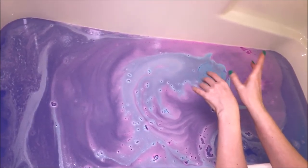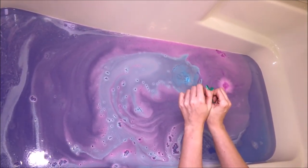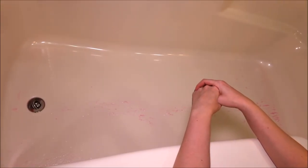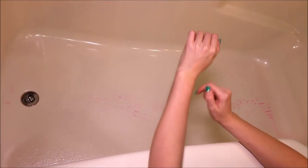It is so pretty. As the bath bomb fizzed, I did start noticing more scents. It has a very earthy kind of smell with floral undertones. I definitely smelled the floral before I stuck it in, but those earthy scents are starting to pop out now. It smells really nice, and the water color is just gorgeous.